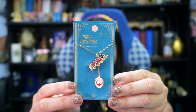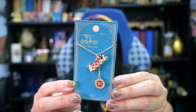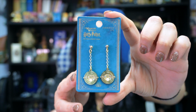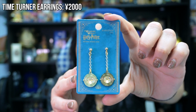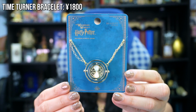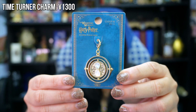Moving on to more jewelry pieces, I really like this necklace featuring the Hogwarts Express with a platform 9 3/4 charm. And this one was 1,800 yen. I love time turner related items, so I couldn't pass up this pair of earrings, which was 2,000 yen. These are some dangle time turner earrings. They also had this really pretty time turner bracelet, which was 1,800 yen. I just love how huge the time turner charm is on this one. They also had this gorgeous time turner dangle charm for 1,300 yen. So they had these three pieces of jewelry in this particular time turner style.